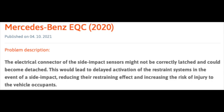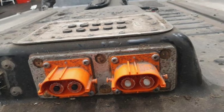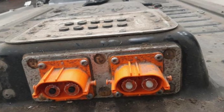So honestly, a lot of recalls, but this stuff you can get fixed. This one is a 2019 recall. This is going to affect more countries than the UK, because I think 2020 is when they started selling them here.